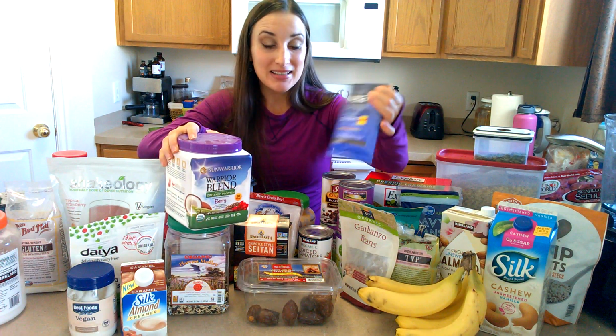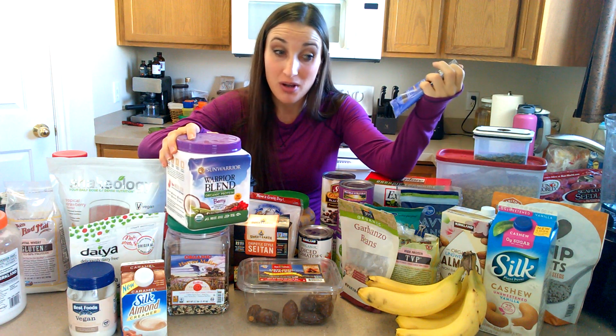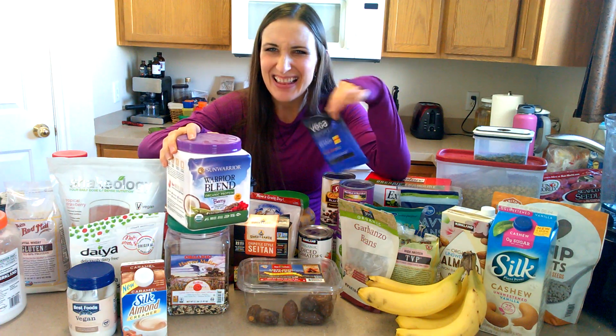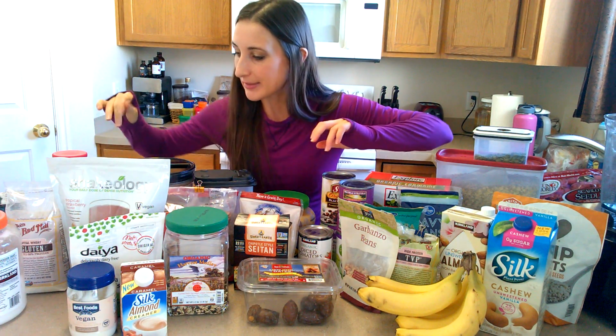Vega protein is also very high in protein. It's pretty clean, but it doesn't taste that good. So I have it, but I've had it for a while and I don't really like it. So I very rarely eat it.